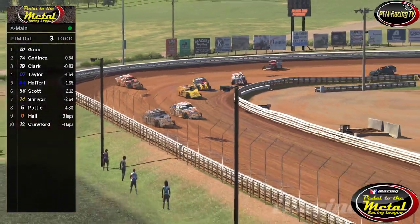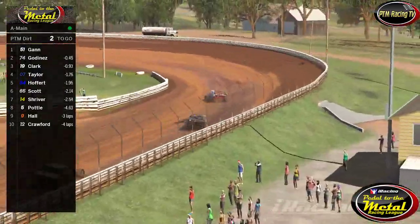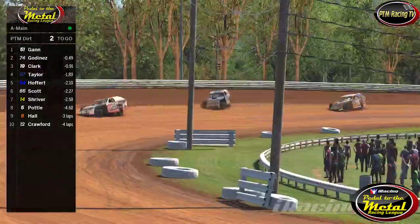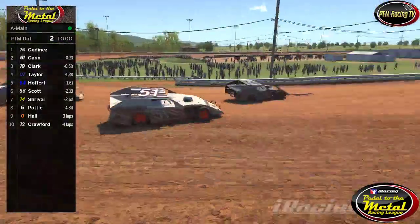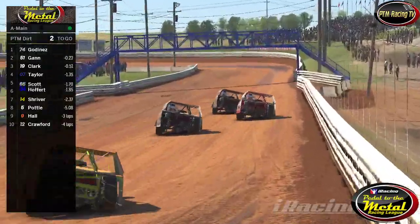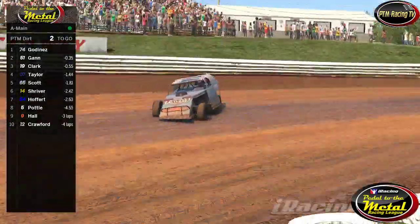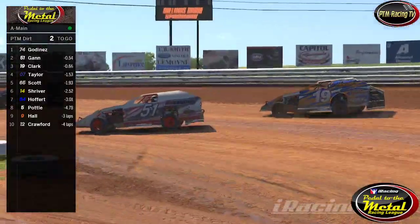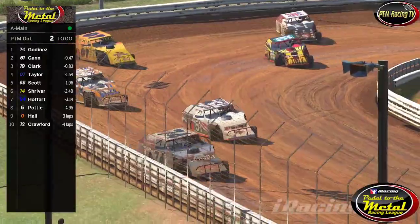All right, Aaron Clark and Joshua Godinez trying to hunt down Aaron Gann right now with the race lead. Two laps remain. Next time by, it's a white flag. Gann goes too far upside. The front locks up on him. Look at the slider delivered by Godinez. Godinez now with the race lead. Gann trying to hunt him back down as they come off out of turn three and four. They'll lead it down to the white flag.